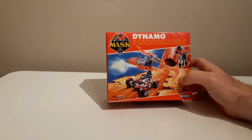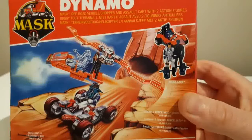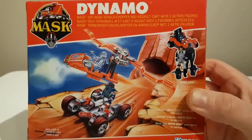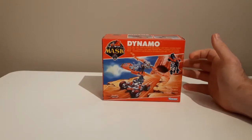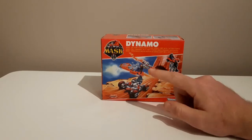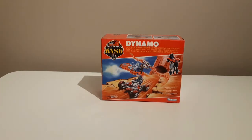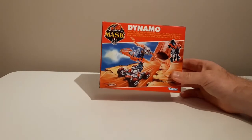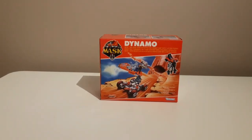It comes with two figures. I don't know if you can see that there. You get the figure that goes with the vehicle, so this one's Bruce Sato, but then you also get a shadow or hologram version of that character as well. I suppose it's so you've got two guys to drive, because the vehicle splits into two separate vehicles. I think that's a gimmick, more or less, so you can drive two vehicles at once. But certainly in the episode I watched, there was no hint that these guys had a shadow form. So it's a bit of a strange one. But anyway, let's crack on. Let's get it opened.